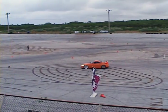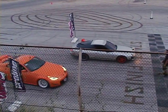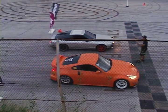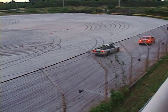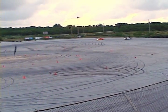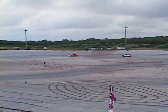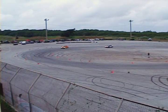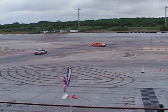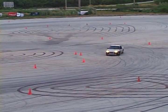Carl had a little bit of an issue, picked up a cone halfway through the track. Slight advantage to Curtis on that first one. Now we're going to switch it up. Carl will lead. His angle. All right, up next, our next matchup is Andy versus Jake, as we see Carl spin out there.